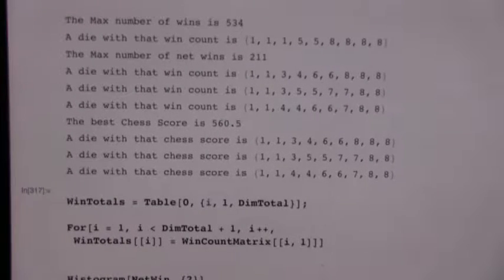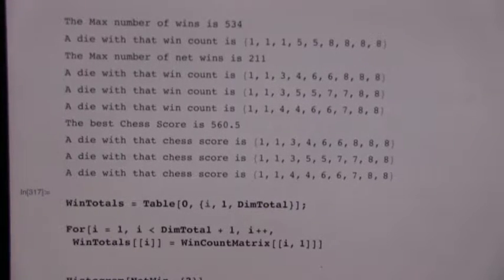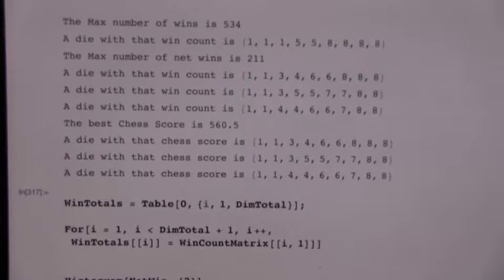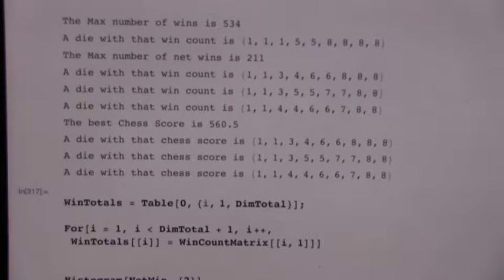Okay, so for 9-sided dice, we get some pretty interesting numbers. First of all, there are 910 of them. And the one that has the most wins is this one, 1, 1, 1, 5, 5, 8, 8, 8, 8. All right. So 211 wins.